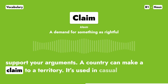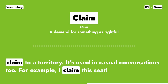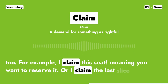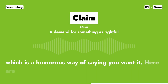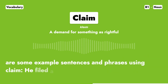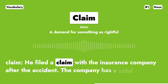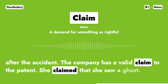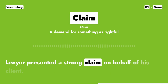It's used in casual conversations too. For example, I claim this seat, meaning you want to reserve it. Or, I claim the last slice of pizza, which is a humorous way of saying you want it. Here are some example sentences and phrases using claim. He filed a claim with the insurance company after the accident. The company has a valid claim to the patent. She claimed that she saw a ghost. The lawyer presented a strong claim on behalf of his client.